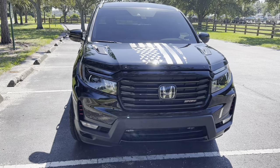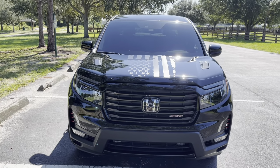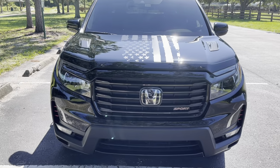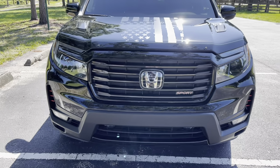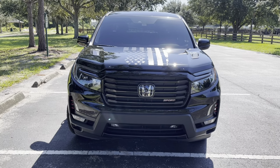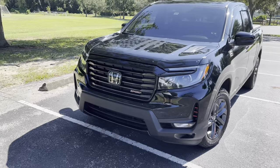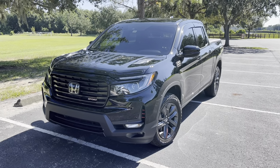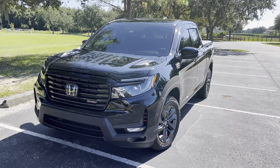All right, guys, so this is the 2021 Honda Ridgeline, and as you all may know by now, this is the refresh, and it has the new front, more of a boxy end of it. So it's not sloped like it used to be. And that is one of the main reasons that I decided to purchase the Ridgeline. I was in the market for a mid-sized truck, and I had two other options, which were the Ford Ranger and Toyota Tacoma.